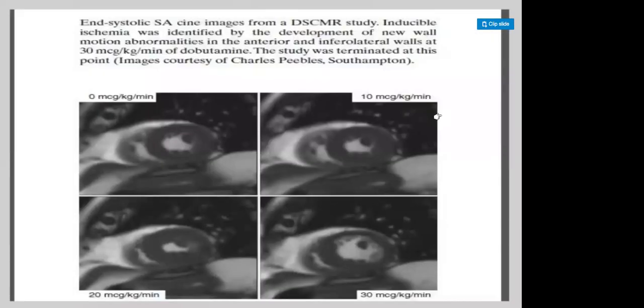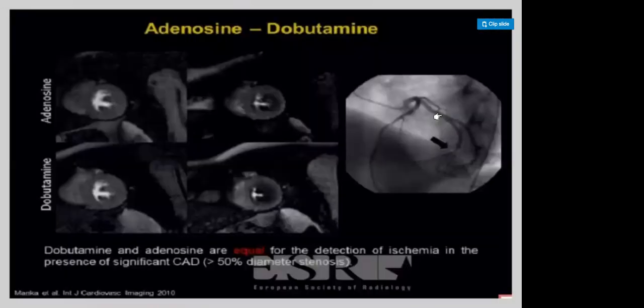These images are end systolic images, okay? So there is inducible ischemia, which is identified. How is it identified? Dobutamine stress echo has been done, at base level, at 10 microgram per kg, 20 microgram per kg, and 30 microgram per kg per minute. And as you can already notice, there is regional wall motion abnormality in the anterior and infralateral walls as well. So what is happening over here?